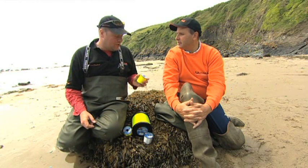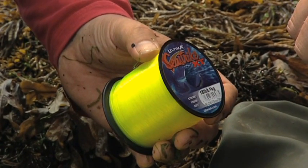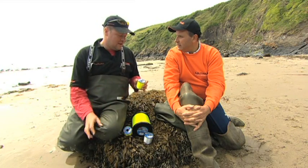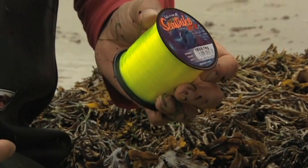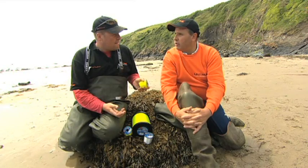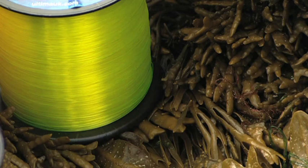So the Ultima Sea Strike, this has been on the market nearly 15 years, I think. You and I have used this. Yeah, we started out on that kind of line. That's 15 years ago at least. Some of the venues that we fish, we need to be able to use different types of lines. When we started, we were using the 12, 15 pounds. But even now, when you fish off a lot of rock marks where you're losing gear, you've still got all the properties of the Ultima product, but at a cheap price.